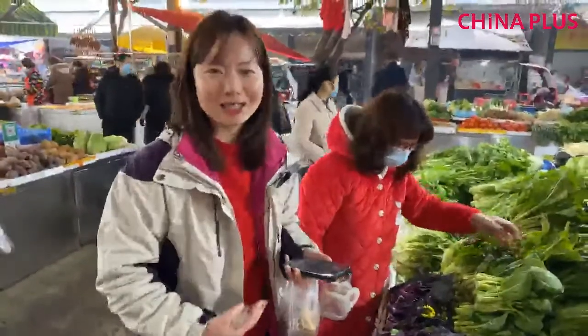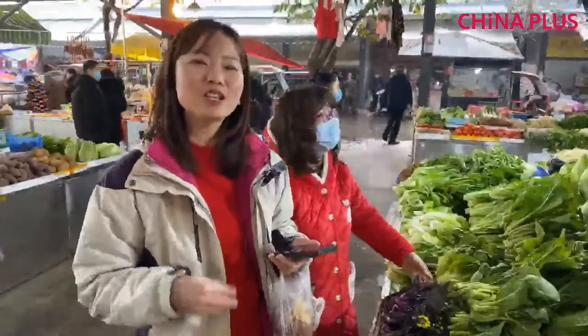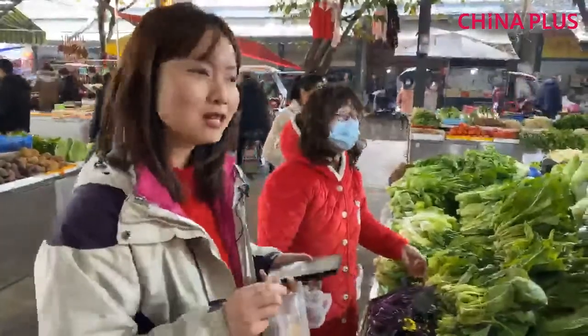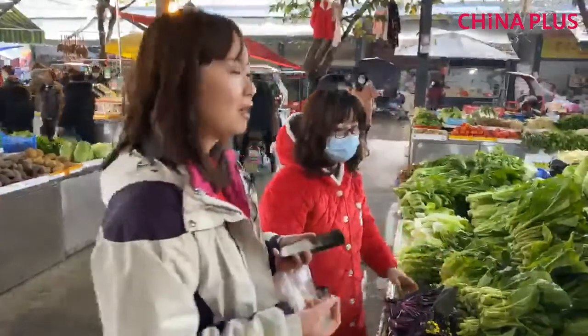You can see by her casual style of clothing right here. And she says she's been coming here for a long time. And I want to ask, why does she love coming to this market? And is she looking forward to the Chinese New Year that's coming by?